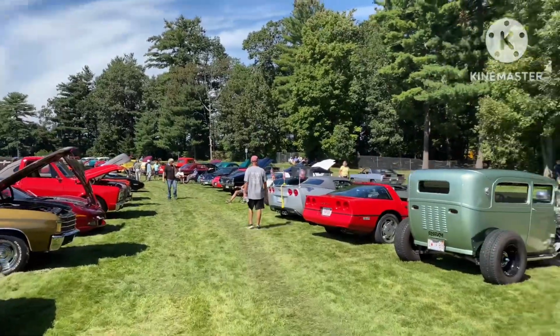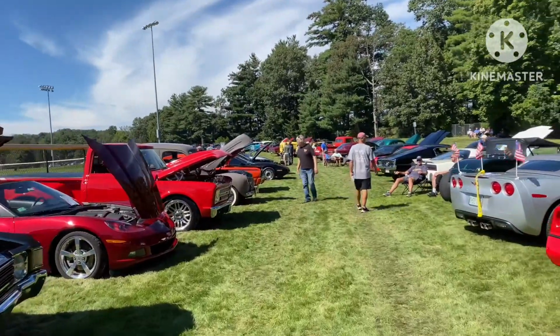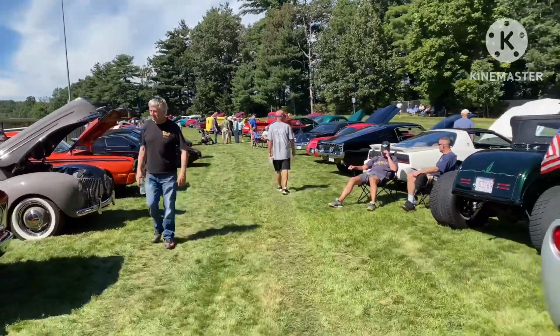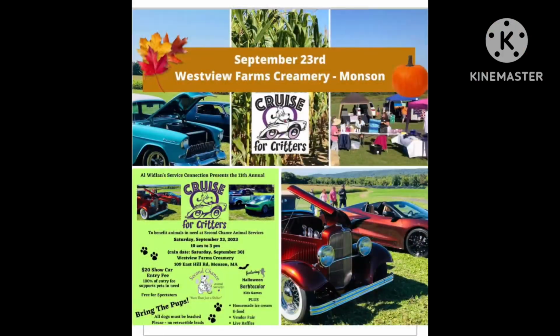Time to head out of Whalley Park and on to the next show. Hope I got everybody's cars. Hope you all enjoyed the show. And here are a couple of shows coming up this weekend.